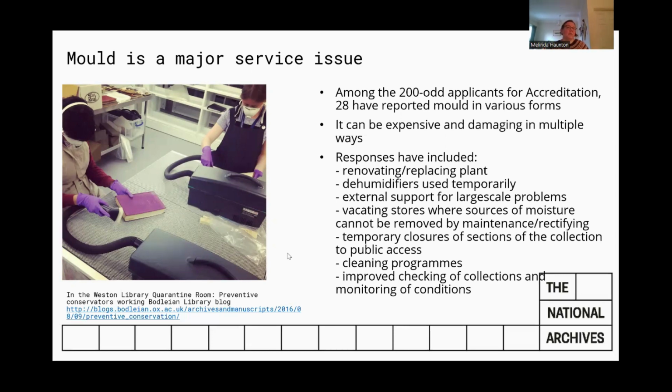So there have been some exceptional reasons in the last few years why I think this has been cropping up a bit more. But if none of that applies, is there something that you maybe need to do in terms of collections checking and conditions monitoring to keep on top of that if it ever looks like it might be happening again?